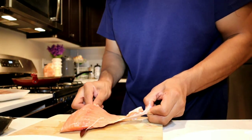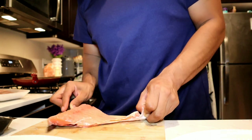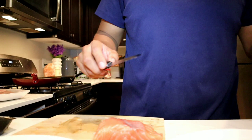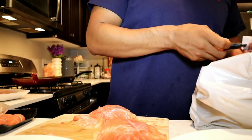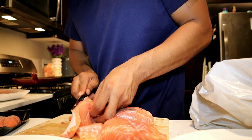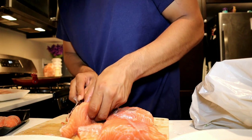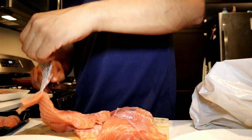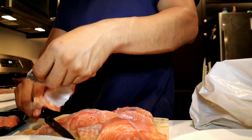I wanted to give you guys a little nutrition fact about salmon. Salmon is a really great source of protein. It has a lot of B vitamins. It's a good source of potassium. And most importantly, it contains omega-3 fatty acids, which is really healthy for your brain.